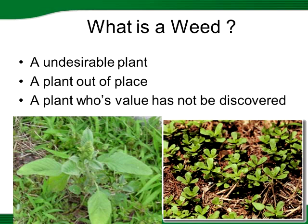So weeds. What is a weed? Undesirable plant, plant out of place, plants whose value has not been determined. I know this biodynamic farmer in Brentwood. You look at his farm and you're going, oh my God, this is a weedy mess. But he harvests amaranth greens. It's not pigweed, it's amaranth greens.